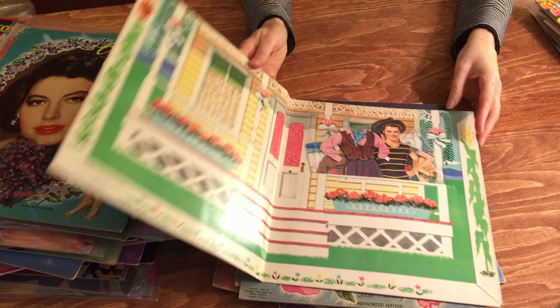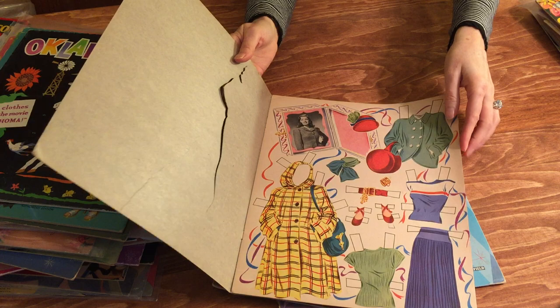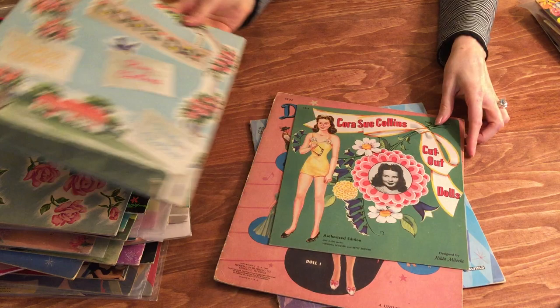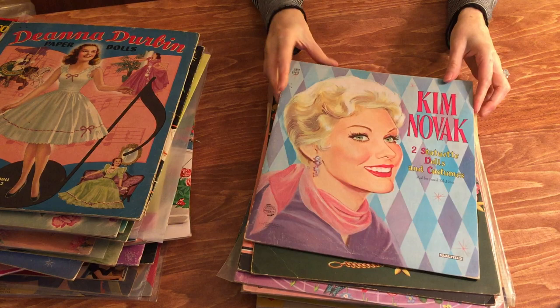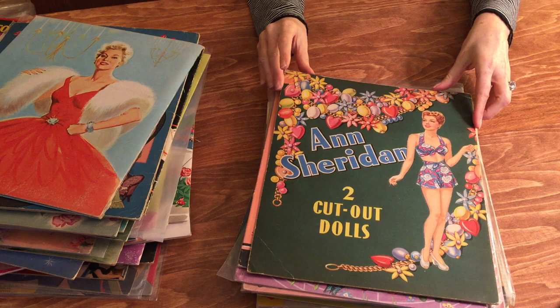Oh, this one's already cut out, ready to dress up and put on a show of Oklahoma. This looks like it's partly coming out here, so I'll be careful. Really good clothes. Oh, spine's loose on that. Let's put that one aside. Let's put a few more here. Ooh, how about that? Modern interior there. I like that. Another beautiful 40s star book.